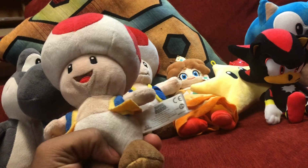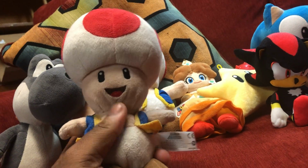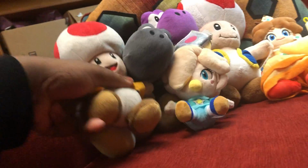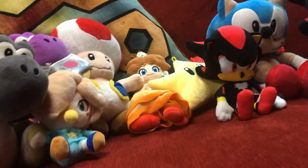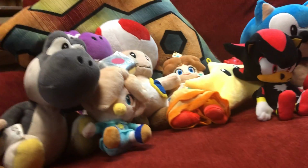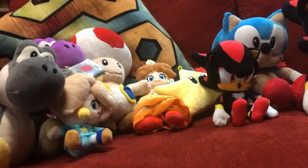I got this in 2020 as well on my little spending spree. So, not bad, not bad. I got that off of Amazon. That's where most of these plushes I have are from, except for the latest ones we got. Most of them were from Amazon. Doesn't mean that we don't order plushes off of Amazon still. We still do. But just showing.